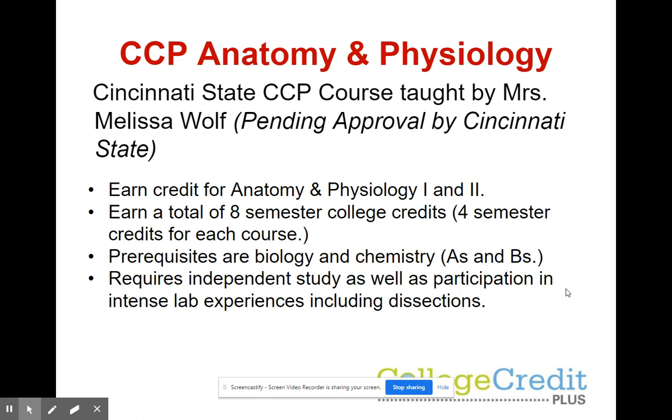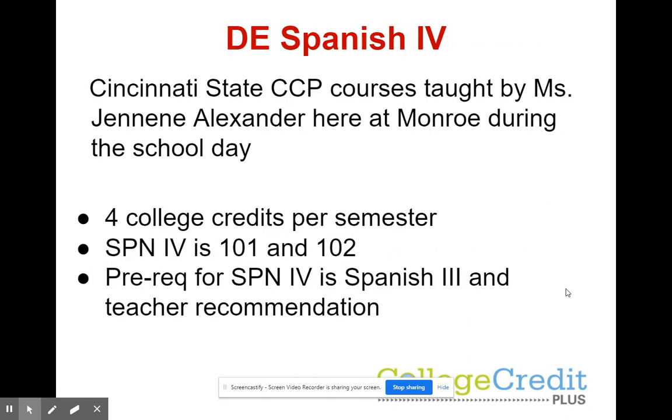Students can earn credit for Anatomy and Physiology 1 and 2, and they earn a total of 8 semester college credits. So they get 4 credits for each semester, and these are biology courses at the college. To take this class, they must meet biology and chemistry prereqs, which are A's and B's in both classes. And this course requires independent study as well as participation in very intense lab experiences that include dissections.